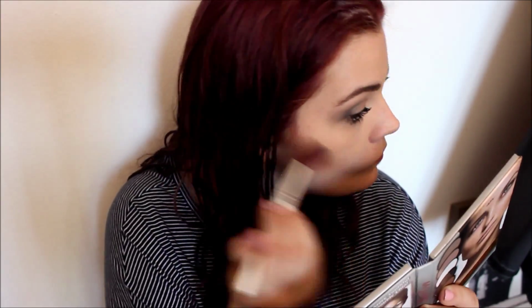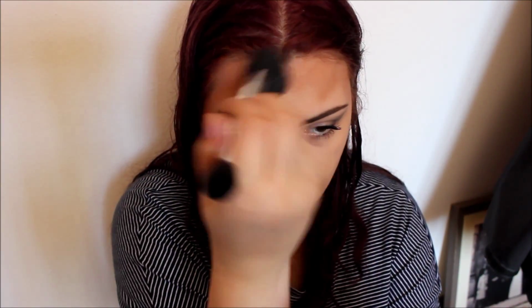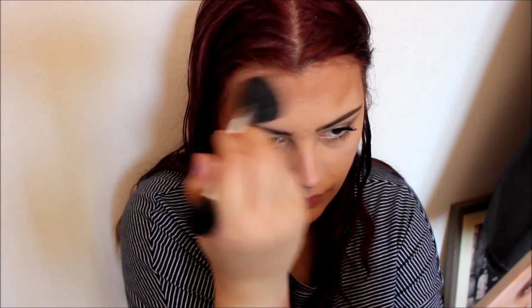So everyone now knows that I'm totally obsessed with my sculpted face, and I'm making my bronzer a bit darker because I will be blending it into my face to make it look like I'm more tan and I have more of a definition to my face. And now I'm just blending that all in.